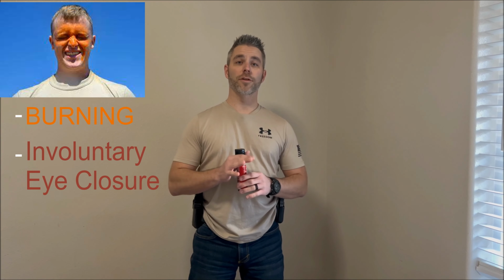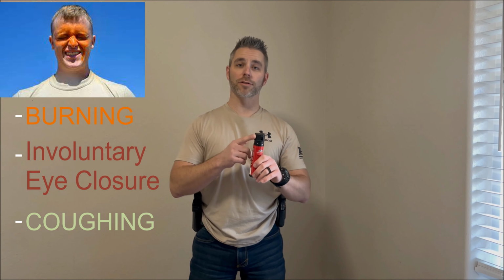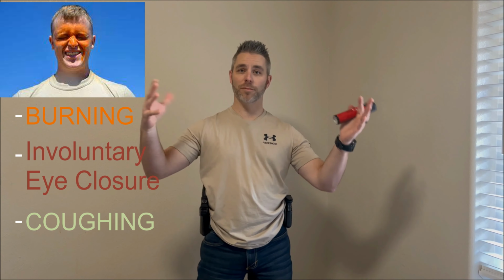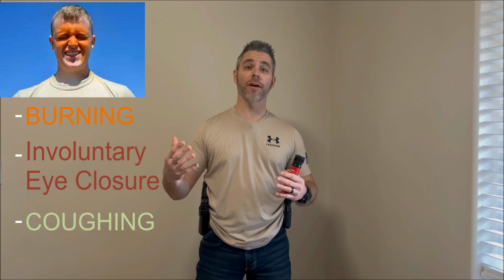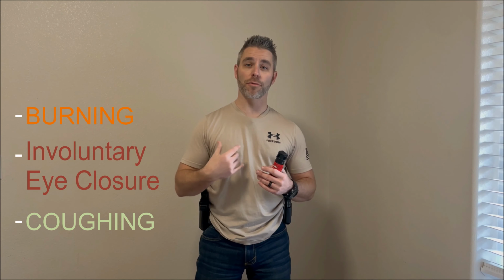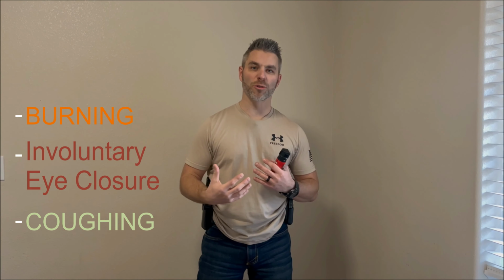And the third thing it's going to do is if you spray it and it bounces off somebody, or you've got an aerosol, which is a fog canister, it'll get up in the air naturally and it'll just kind of hang there for 45 minutes or so. And anybody that walks into the affected area, it might not get on their skin or in their eye, but if they breathe it in, it'll cause discomfort in your throat. It'll make you cough a lot, and it'll just make breathing harder to do.